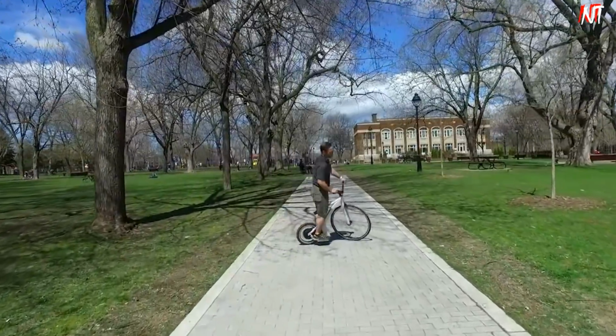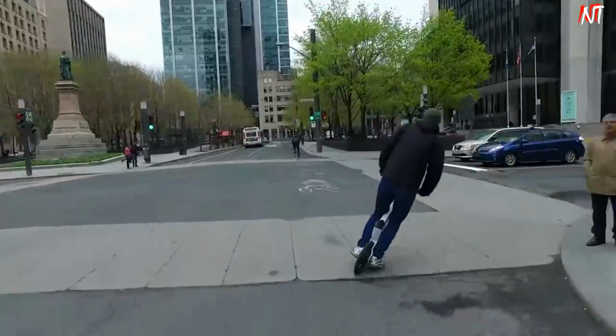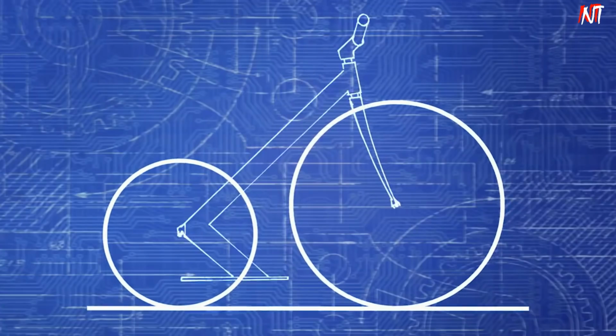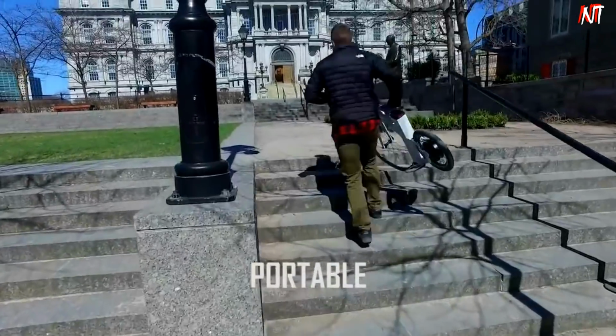A large front wheel to overcome any obstacle the city puts in your way, and a small rear wheel to increase acceleration and climbing capabilities. Be part of the low-carbon solution with a 100% electric mobility system, costing around $0.10 to recharge.